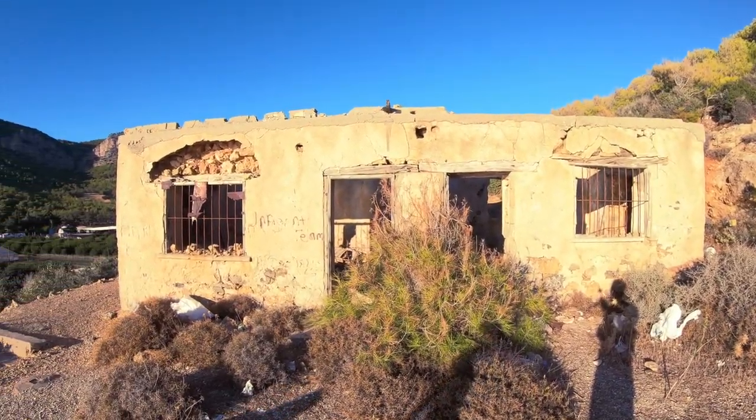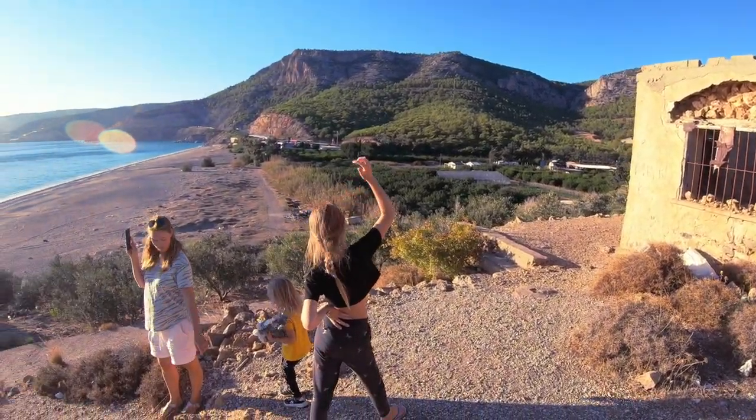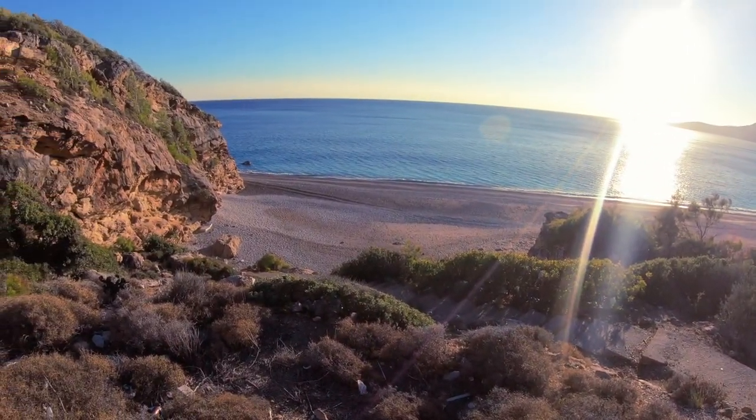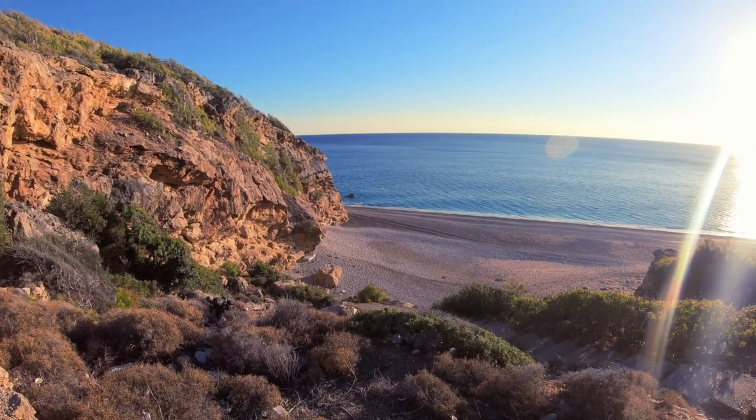Little ruined house, doesn't look too nice, but stairs down to the beach. And that corner looks awesome. If I had my shorts, I could swim.